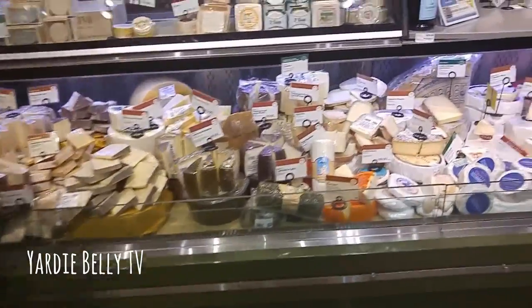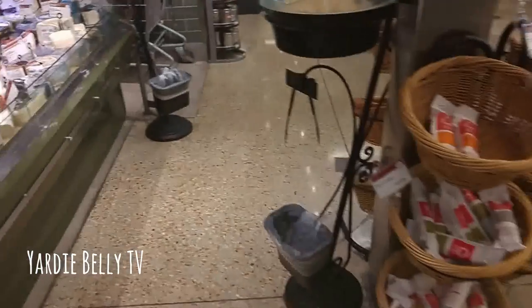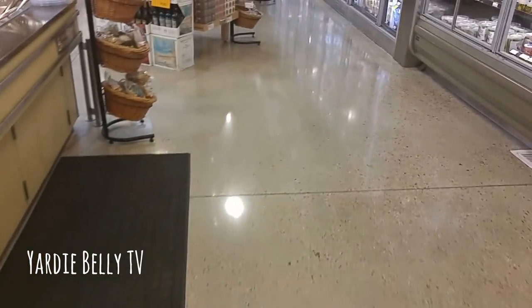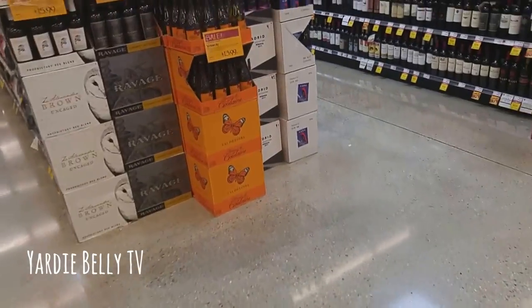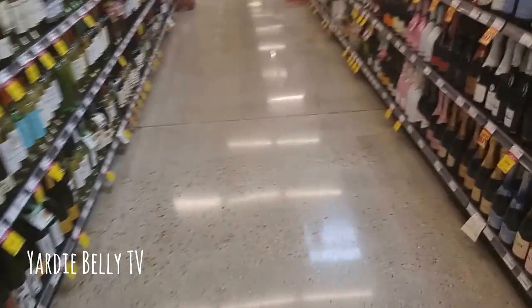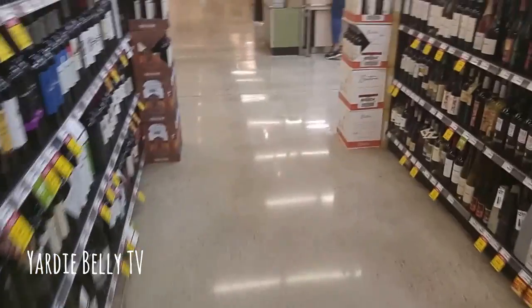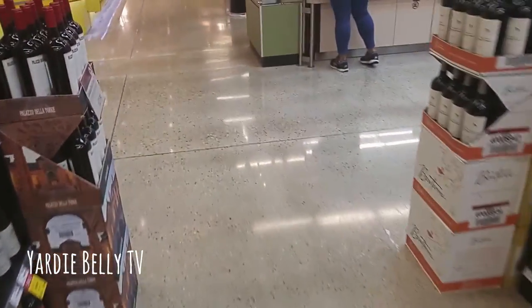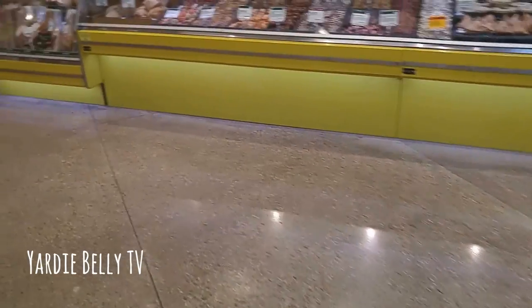Here's a whole host of cheeses right here, and it's up to you if you want to eat healthy, they say you come to Whole Foods. But I don't want to show you everything, just some of the stuff that really applies. They have wine and other things there. I wanted to show you the salad bar, fresh foods you can get at Whole Foods.